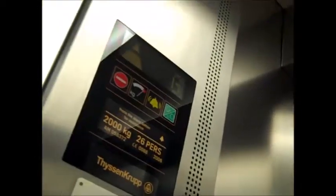Button's flashing. Here it is. Button hasn't gone out. Okay, we'll go up to... Send her up to 2, yeah? Door codes work, so I like that. 2,000 kilograms, 26 persons. Two-speed door, I like that.